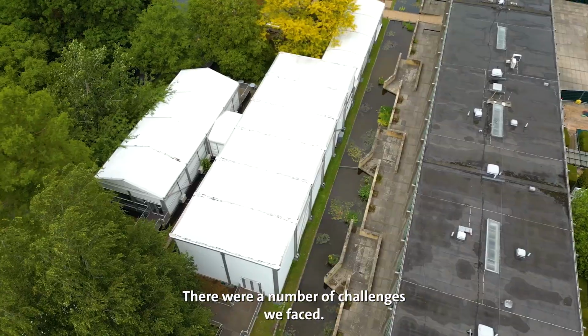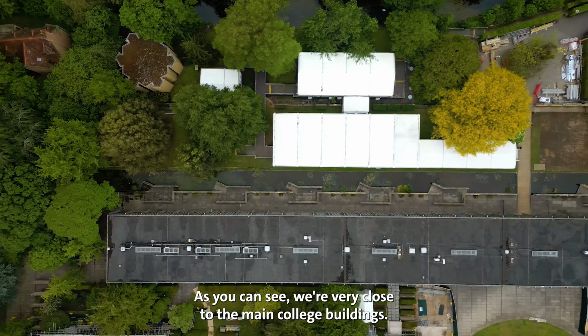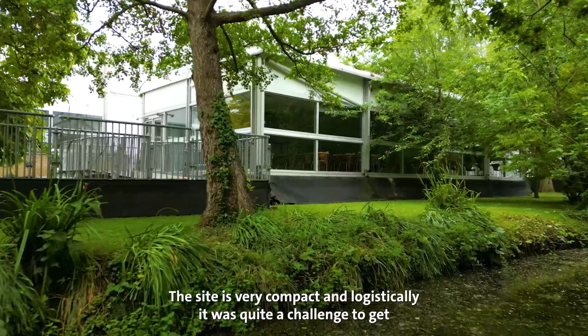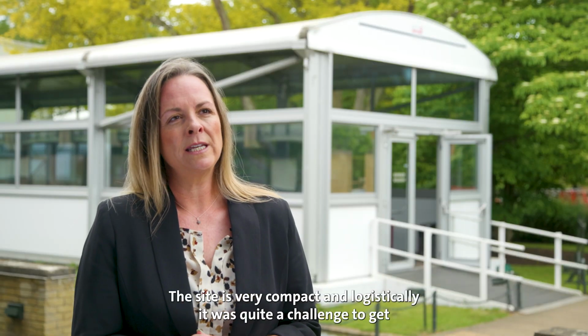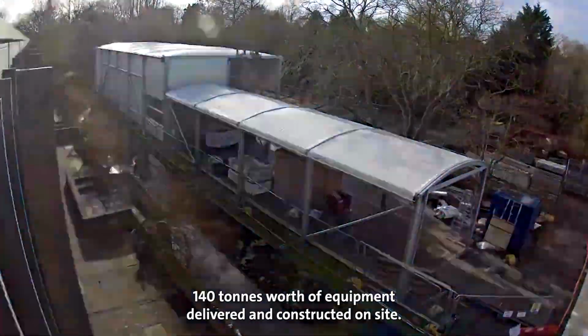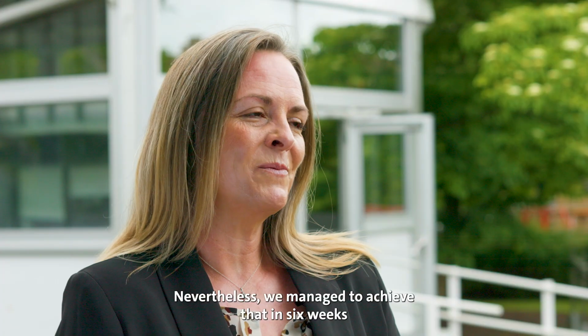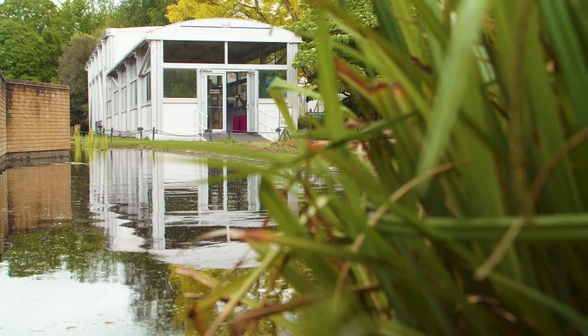There were a number of challenges we faced. As you can see, we're very close to the main college buildings. The site is very compact and logistically it was quite a challenge to get 140 tons worth of equipment delivered and constructed on site. Nevertheless, we managed to achieve that in 6 weeks despite the challenges.